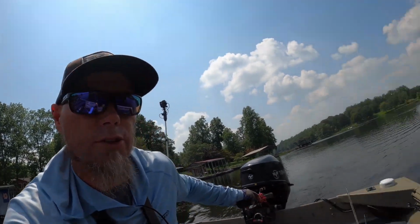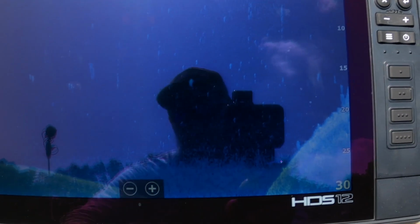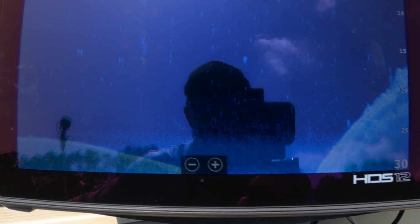Here's a good example right here of the thermocline, idling through this creek. See it right here? This is your thermocline, this band. So it's down there about 25 feet. I see a little bit of scattered bait. We'll get out here in the main lake and see what it looks like.